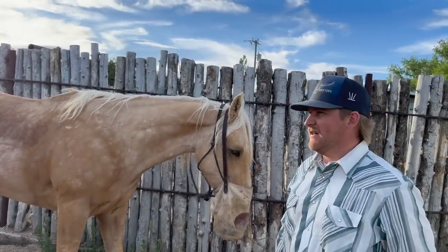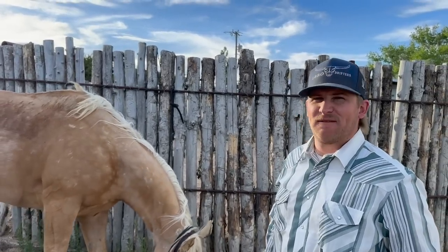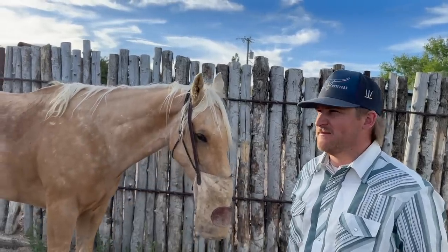Alright, it was a good day. Got the cows where they needed to be. Got them all found, which was a little bit tough. They were in all the holes and pockets, but got them where they needed to be, and we'll be back at it again tomorrow. So, should be good.